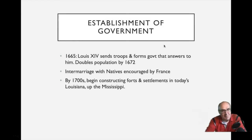Now, just a little point of interest here. My wife is a descendant of one of these troops that Louis XIV sent in the 1660s to what is today Montreal. And so my wife has been in this country a whole lot longer than I have. Her family's been here a whole lot longer than my people, who barely made it here in time for the First World War.